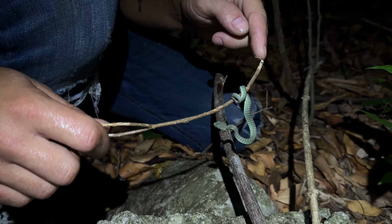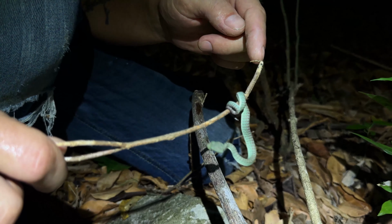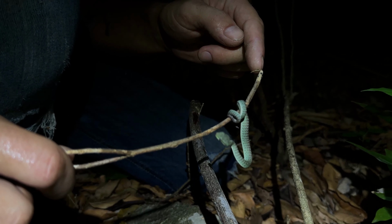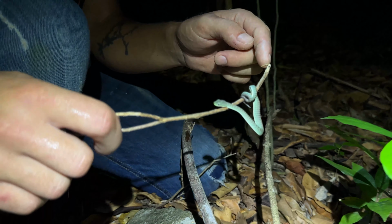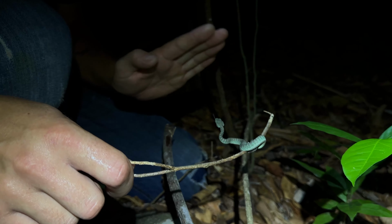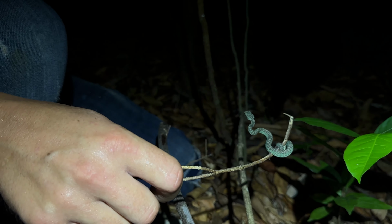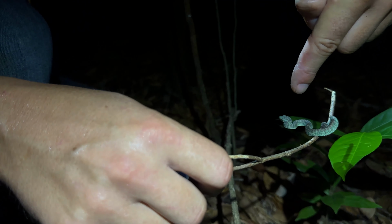Oh, look at that tail rattling. A lot of vipers, not only rattlesnakes, will actually rattle their tail when they're feeling threatened. Except that with these, it doesn't really make as much of a noise. It won a bite, for sure. Yeah, maybe best not put your hand near that one.